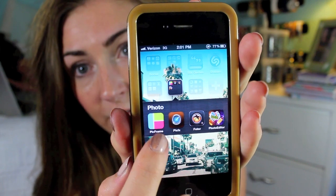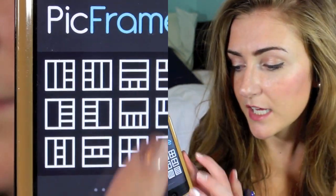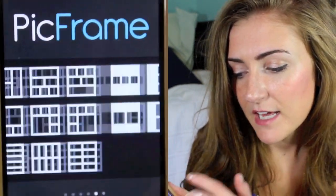The first one I have is Pic Frame. I believe Pic Frame costs money. I think it's like a $1 app or something like that. I bought this a long time ago before there were a bunch of apps with frames and stuff like that, so this is a really old app for me. And what I like about this is that you have so many different options for your different frames and stuff like that.